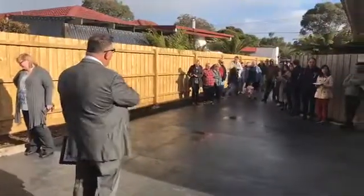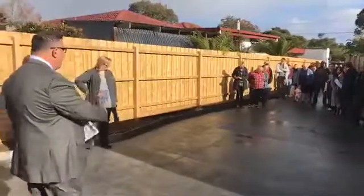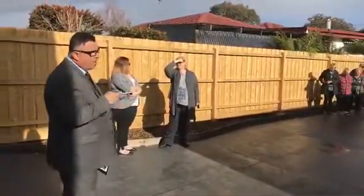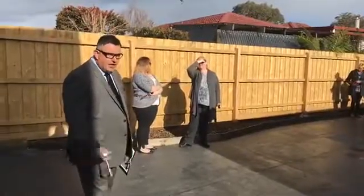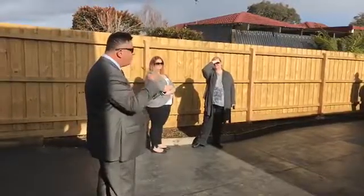Fine, folks. If you won't bid, I'll be forced to start on behalf of the vendor with a vendor bid at $750,000. And I'll tell you what, I'll open it up in $10,000 rises to allow you to come in nice and comfortably at $750. Vendor bid, over to you.